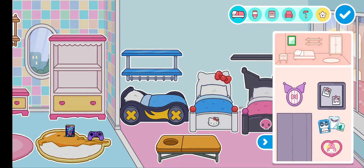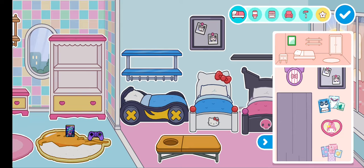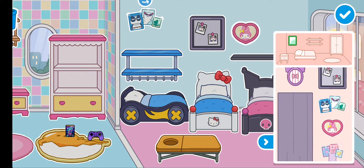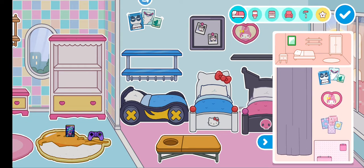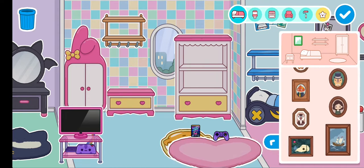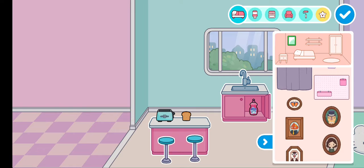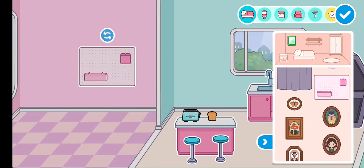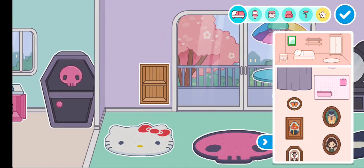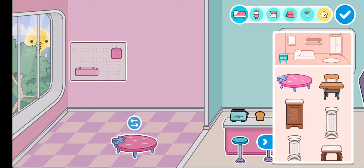We even got the pictures. We got this holder thing. Okay. We even got this cute pink thing. And we even got these pictures. Well, I'm going to improve my house later with this. Oh gee, this is so cute, adorable. I love it. And we even got this desk. Cute, beautiful. I love it.